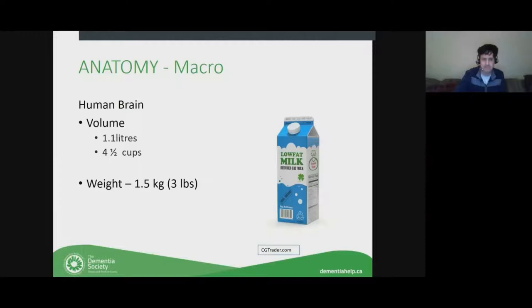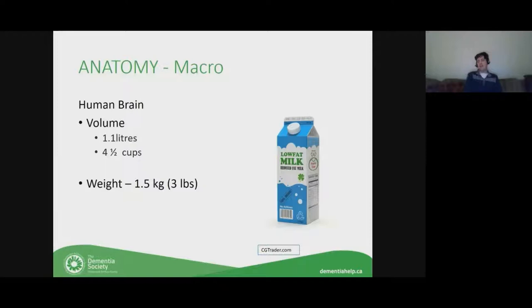It's about 1.1 liters, 4.5 cups in volume, 3 pounds of weight. And yet it is, well, at least in my opinion, the body's most important organ, because it is us. If you change the brain, you change us, who we are. We can't really do a brain transplant, because if we removed our brain and put someone else's brain into us, we'd be them, not us anymore. Our body would be theirs. So the brain truly is the most closely linked part of the body that we would call us.